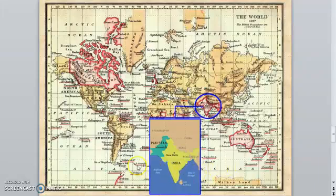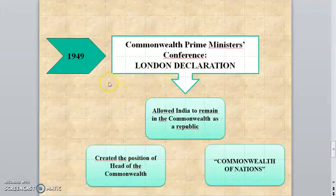And the answer to this question is in a conference that took place in 1949, which was called the Commonwealth Prime Ministers Conference. And at that conference, a declaration was put forth, the content of which was that India would be allowed to remain in the Commonwealth, but not as a monarchy, but as a republic. Other considerations that were taken into account in this conference were that the position of head of the Commonwealth was created, and that was a position that would be covered by the British monarch, and that this organization would be called the Commonwealth of Nations.